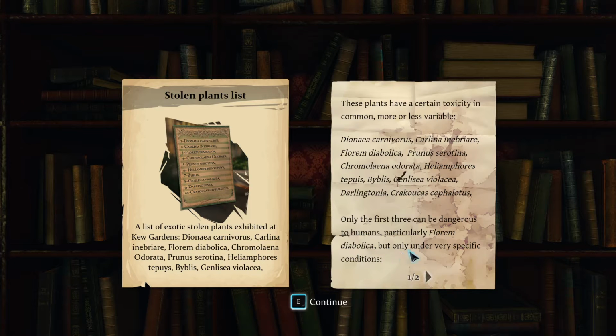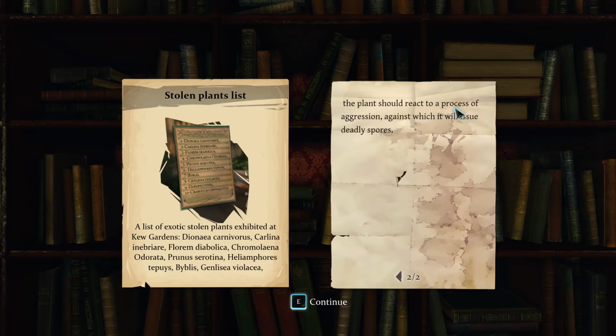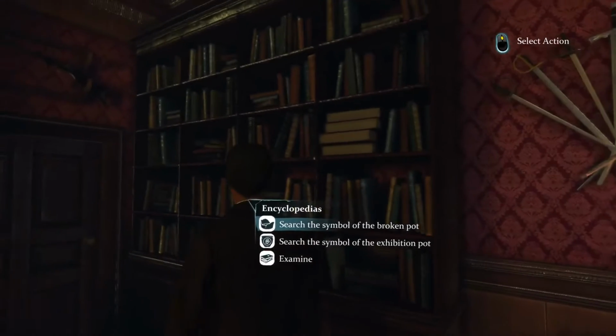Florem diabolica, but only under specific conditions. So Dionea, Carlina, and Florem diabolica. The first 3 are poisonous, especially diabolica. The plant should react to a process of aggression against which it will issue deadly spores. Ah, so if you bother it, it basically fights back. Okay. Interesting plant. Here it is. Okay, next.